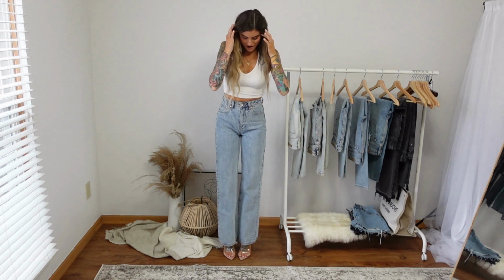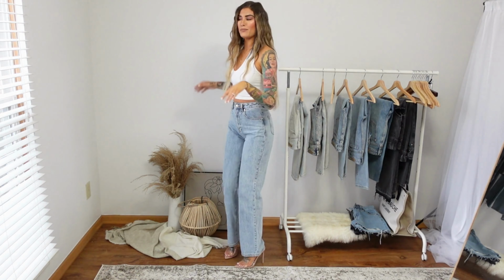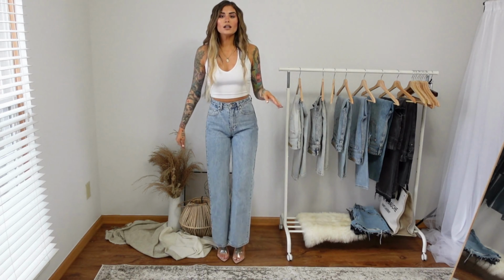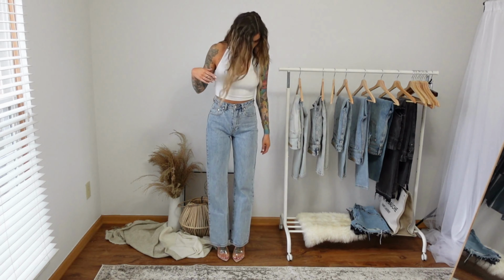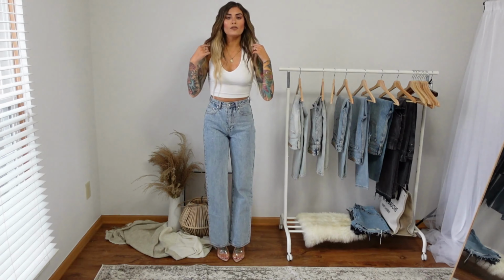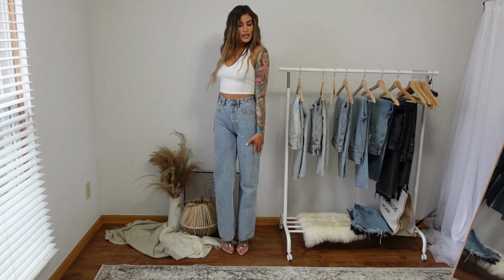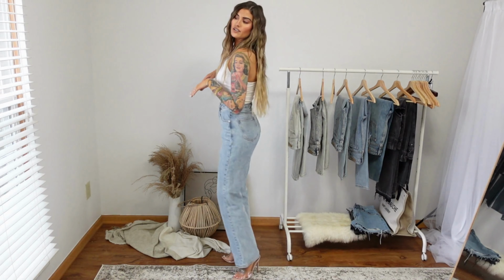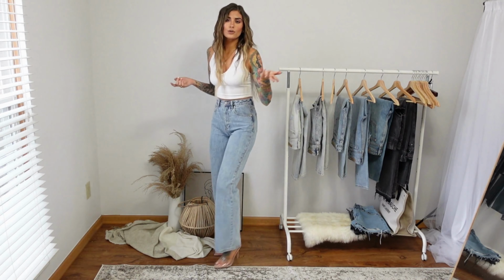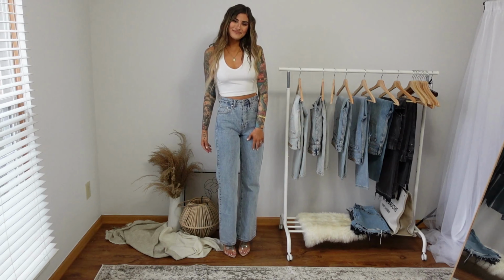So here are the same jeans, but in my heels. I like the length that they hit in these heels, but I think I would also like them if they were a little bit longer, maybe went to the ground. But these are cute in flats and tennis shoes, whatever, so it's fine. Or if I had like, you know, shorter heels, something like that.